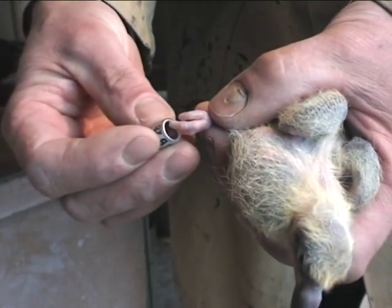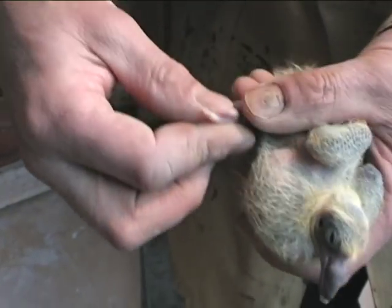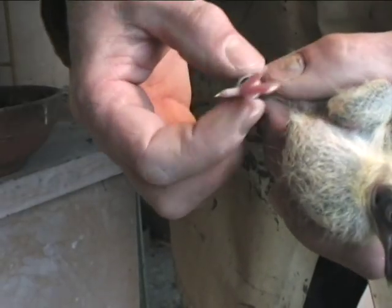You put rings on the babies when they're between 5 and 10 days old. These are registration rings. The pigeons then are your property and are registered to you. They have to have these rings on to be able to race them.